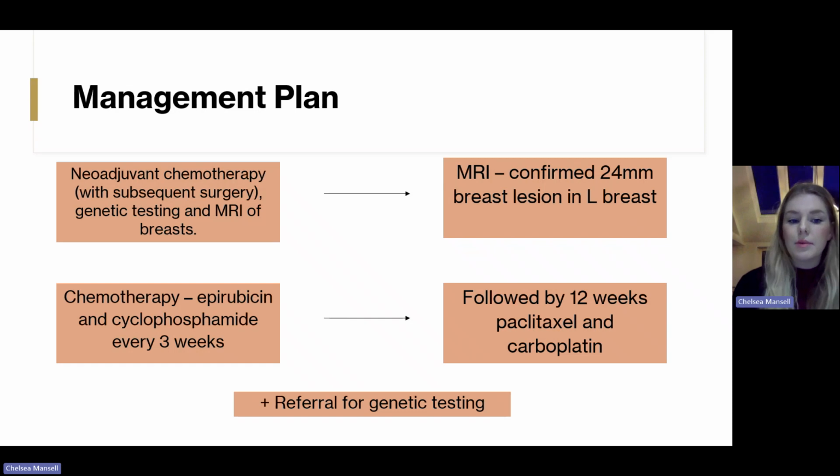So she was due to have chemotherapy, which was going to be epirubicin and cyclophosphamide every 3 weeks, followed by 12 weeks of paclitaxel and carboplatin, which are all chemotherapy agents. And these are the first systemic agents that are used to treat breast cancer.